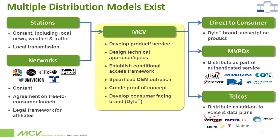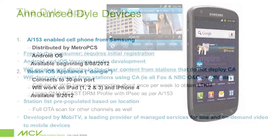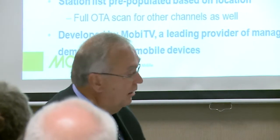So we're going to move quickly through this. This happens to be the Samsung phone, and it is a very neat device. Again, an Android-based cell phone, and it has the mobile DTV built right in. The Dial app brings you a very robust guide. It allows you to set your phone for certain programs and have the phone come alive at a certain point in time when the program comes on. Again, it's behind conditional access, and it also has some interactivity that they use through what they call the interaction channel. The interaction channel is really the Wi-Fi or wireless connectivity on the device.